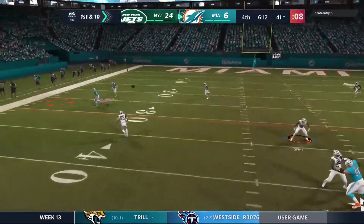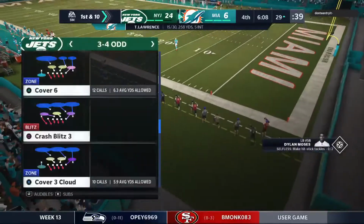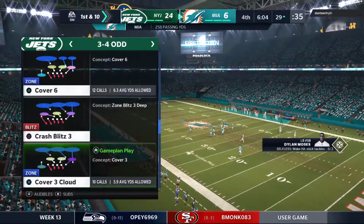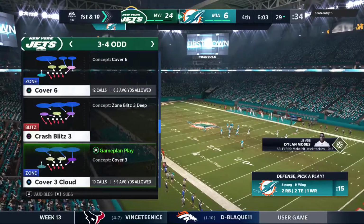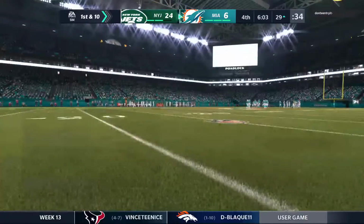Now back to throw. Throwing the out route and complete. It's Webb. And he's taken down inside the 30. 12 more yards for him there. It's a 1st down. Well, I can put my defensive cap on right now, and I know they're saying don't give up any big plays now.